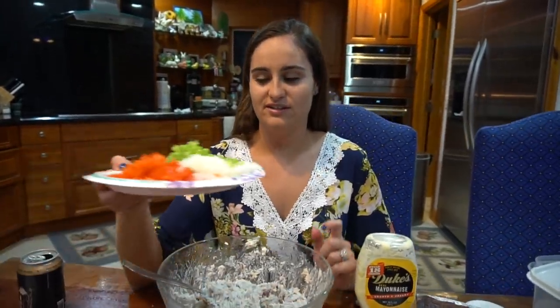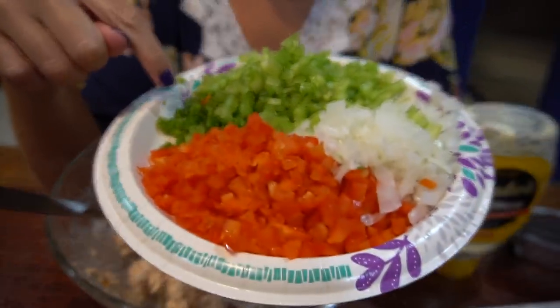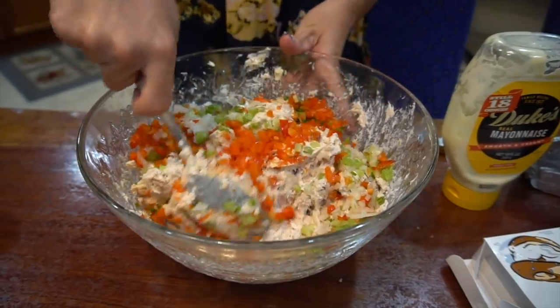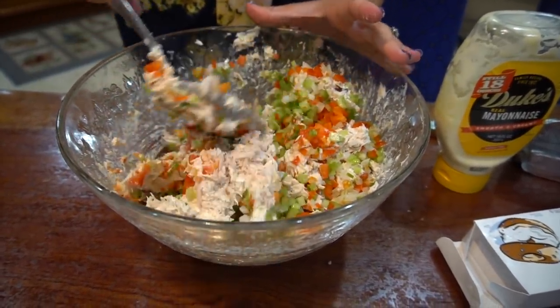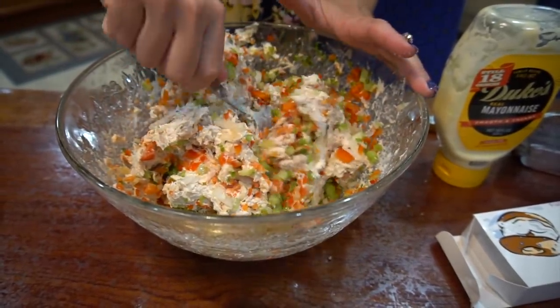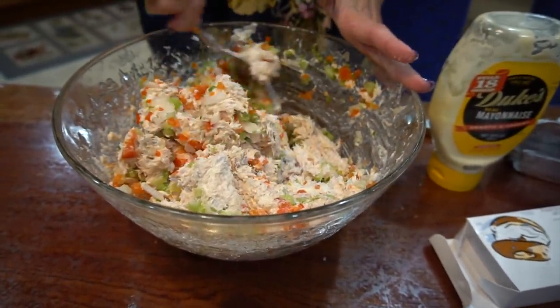Time to add the fun stuff. Now we have finely chopped red pepper, onion, celery, and then jalapeno. And I'm just gonna go for it and add all of it in. And that is half a red pepper and half an onion. Two of those small jalapenos that you guys saw earlier. And then about 8 of those smaller celery sticks.